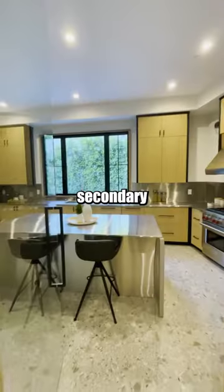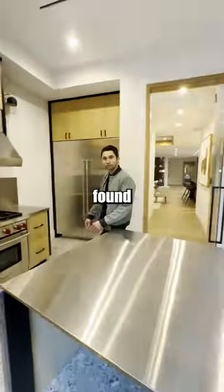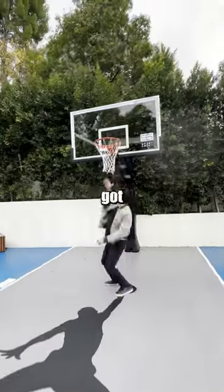Look at this kitchen, your secondary kitchen. Stainless steel islands. And you have more ovens. Too many to even count. Found more ovens. There's a basketball court here in the backyard. Regulation 10-foot hoop. Got elbow up there.